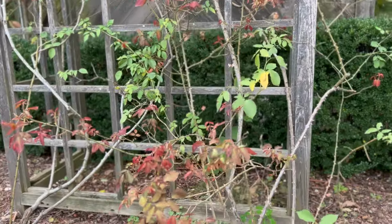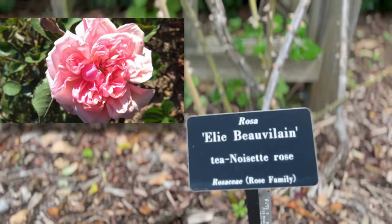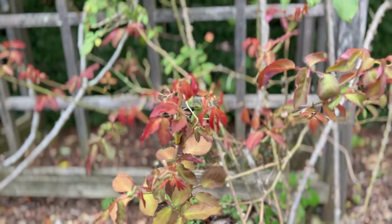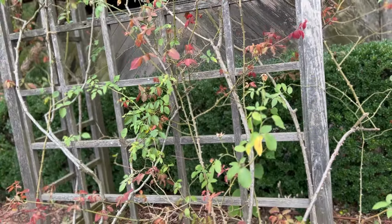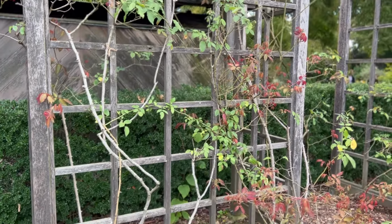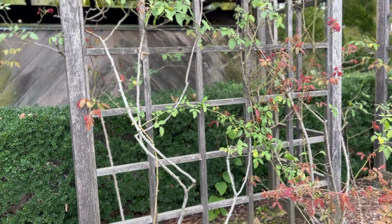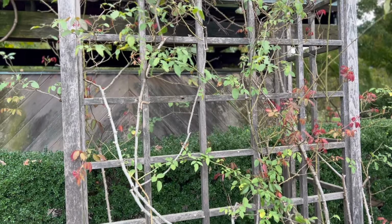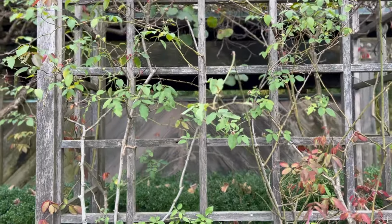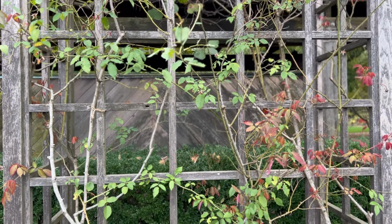This one over here is Eli Bouvelane. It's another tea noisette rose. It's nice to look at your roses at this time of year too, especially your climbers, because you can kind of figure out the structure of the rose. Without the foliage, you could then determine what type of growth habit you would like to train your rose into.